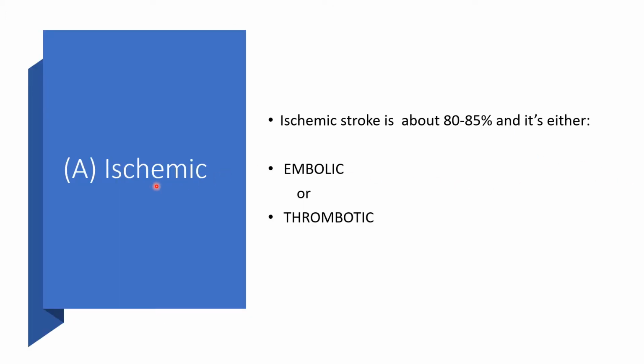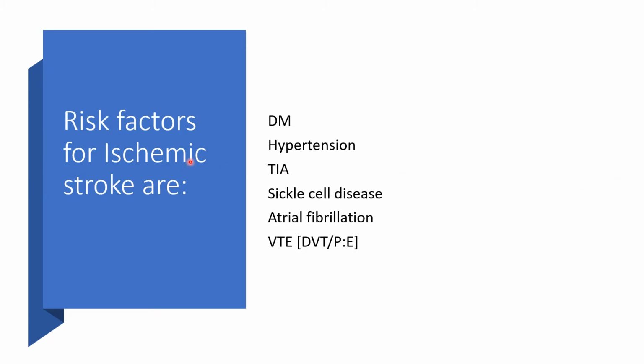Okay, the ischemic stroke. Ischemic stroke is about 80 to 85% of all stroke, and ischemic stroke could either be embolic or thrombotic. Let me quickly go through risk factors associated with ischemic stroke.